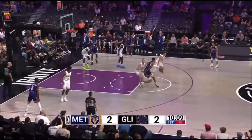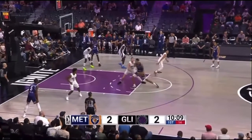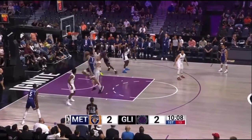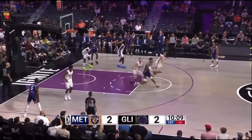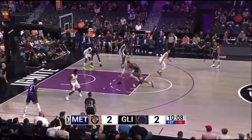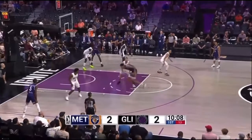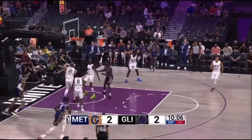He doesn't get a ton of momentum going downhill with this spin move, but it doesn't really matter because his strides are so ridiculously long that if he could just gain some kind of advantage from this, it is pretty much over. So as you can see, the spin move is extremely effective, and he gets the bucket.